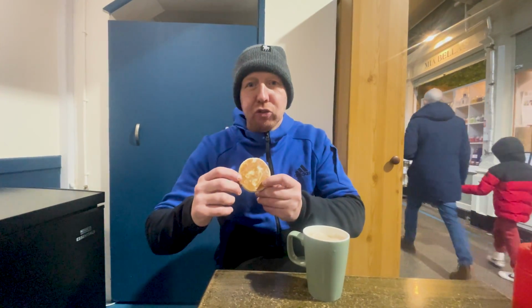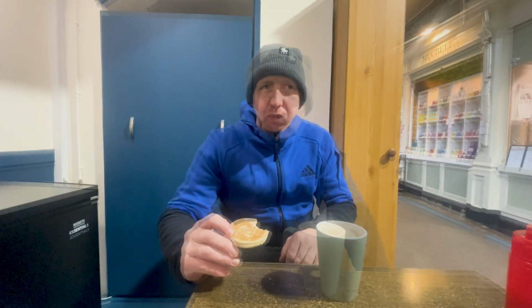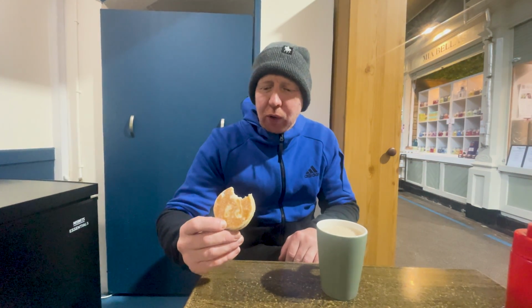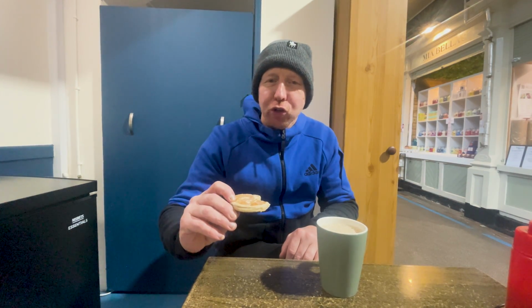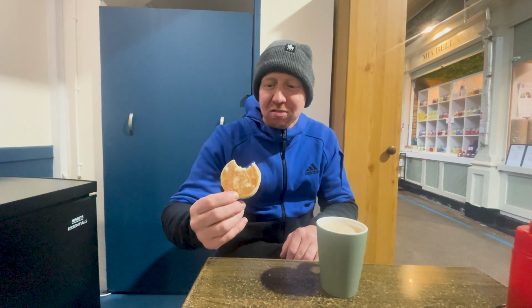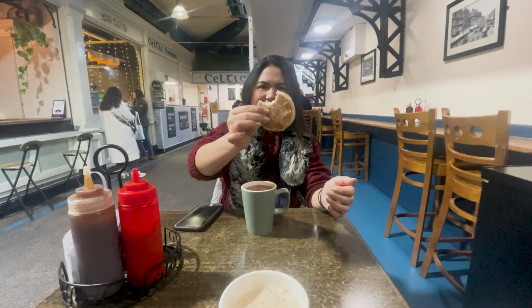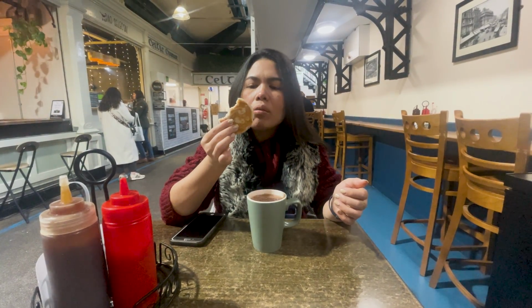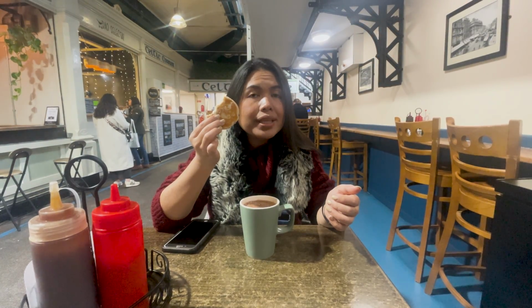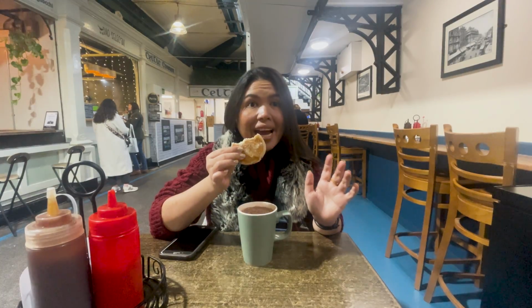So we're just trying a traditional Welsh cake. It's not quite like a scone really, it's a little bit like bread with sugar on. It tastes nice. Wash it down with a cappuccino. Try this one. Real cake. Tastes like, I think it's like pancake, but harder for a bit.